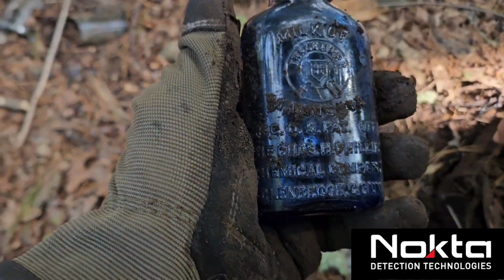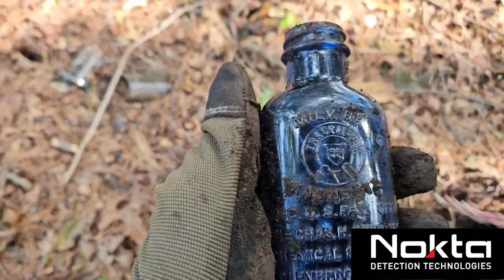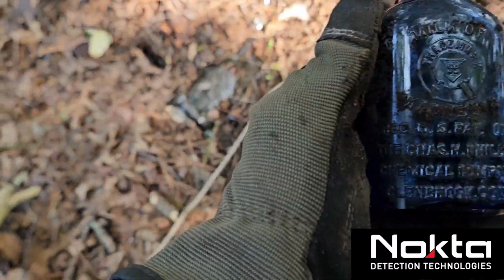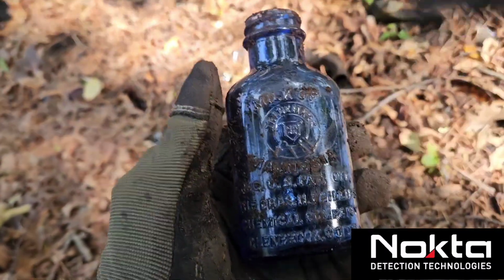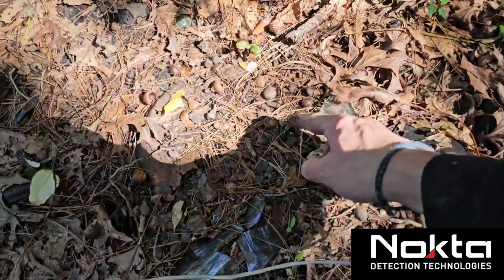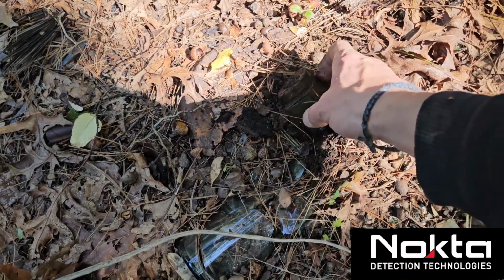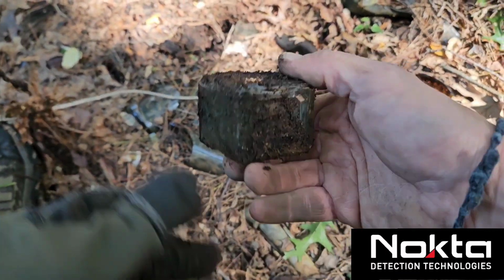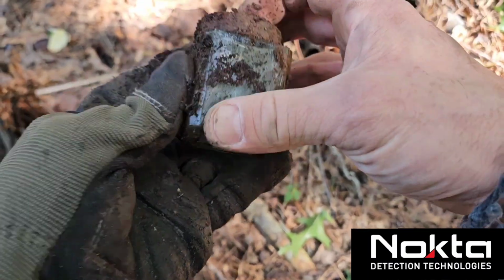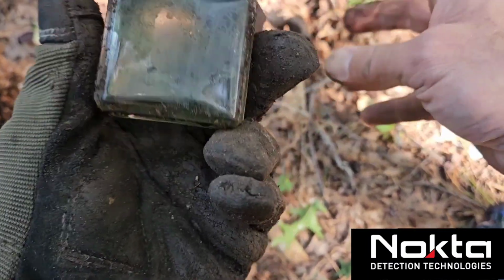There's definitely a lot of big iron. Not sure what that is. A big oil can of some sort. There's leather shoe pieces. That's cool. Milk of magnesia. This looks old right here. What's going on here? Is this an inkwell bottle? Look at that. Nice. We might find some cool glassware here.